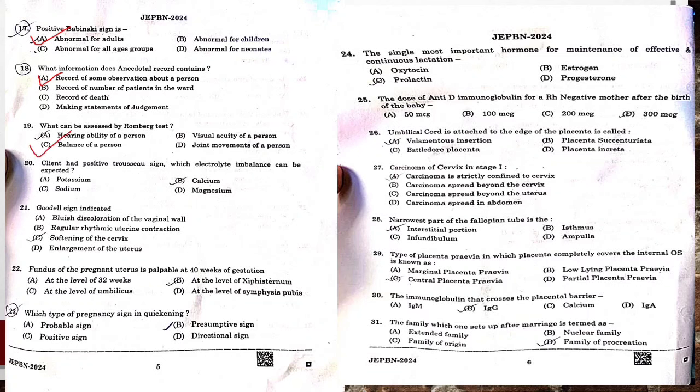Client has positive Trousseau sign. Which electrolyte imbalance can be expected? এখানে option B, calcium. Goodell sign indicated softening of cervix. Fundus of the pregnant uterus is palpable at 40 weeks of gestation at the level of 32 weeks.